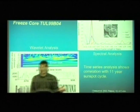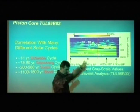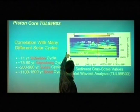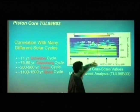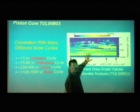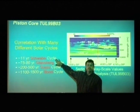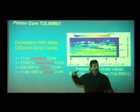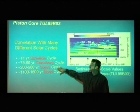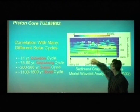So this was cool. We said, what's causing this 11-year cycle? Then we went and looked at those long piston cores, the ones that were taken with these great big cores that weighed several tons that are lowered down to the ocean bottom. And this record here extends from about 2,000 years ago or 1,800 years ago back to nearly 5,000 years ago. And what we saw when we did the same sort of wavelet analysis in here was that we had all these solar cycles. The 11-year cycle is called a Schwabe cycle, but piggybacking on top of that are longer solar cycles. Here's one called the Gleisberg cycle, which is 75 to 90 years, something called a Suess cycle, and then a very long cycle called a Bond cycle. And these showed up here quite clearly through here.